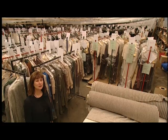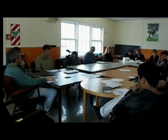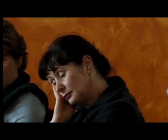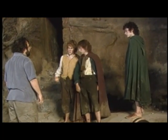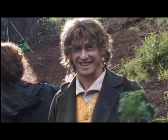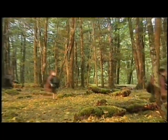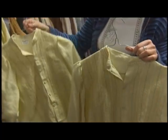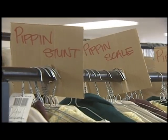As you can see, there's a few frocks in this wardrobe department. The very first thing that you have to do is you've got to break out that script and work out how many costumes are going to be required. So that meant that we had to make the lead actor's costume 10 times, and then we had to make the body double's costume 10 times, and then we had to make the mini-me costume 10 times, and then we had to make the stunt double costume 10 times. So there are about 40 costumes of that one design.